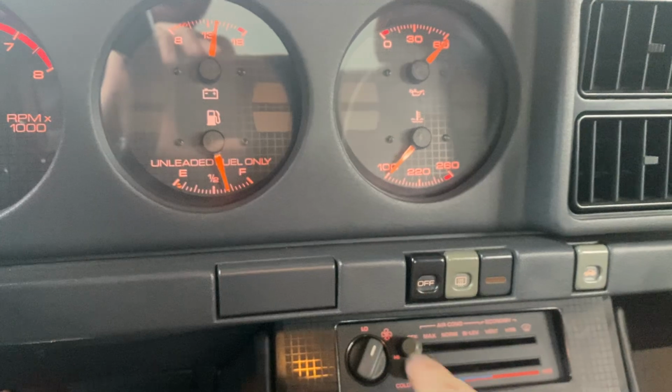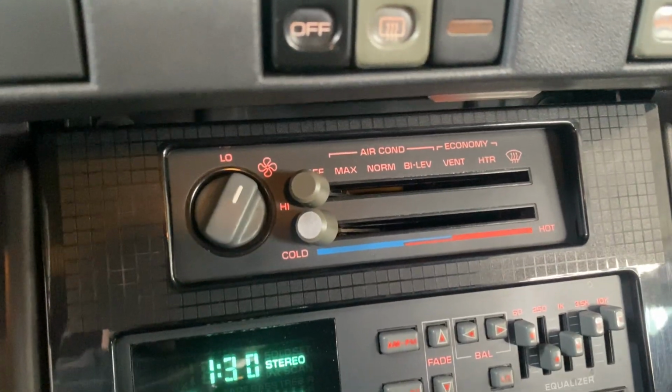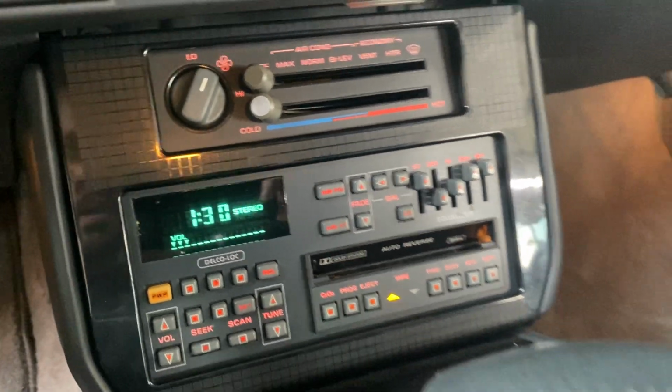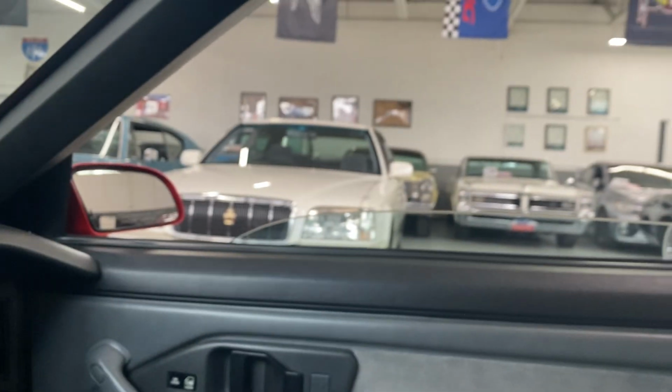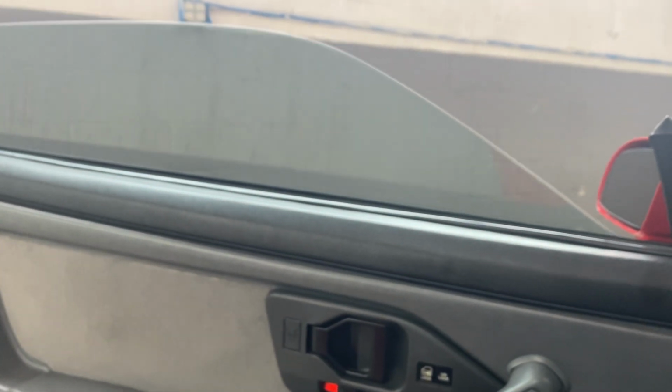We got rear defroster operations right there. AC and heat. And then your radio and all the tuners for it as well. Got power windows that work. Going down, no issue.